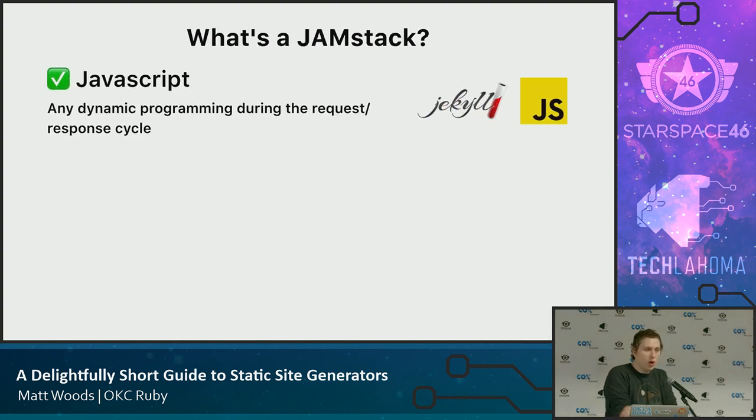And that's really what it is. So here's a quick example. Let's go ahead and build a Jamstack just to see what the different parts are that we're going to work with here. The first one is JavaScript, and it's probably not going to be just JavaScript. You'll pair it with something else.